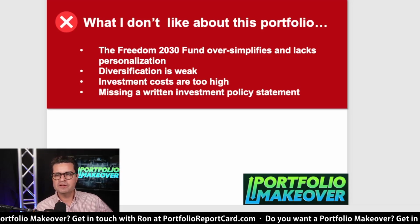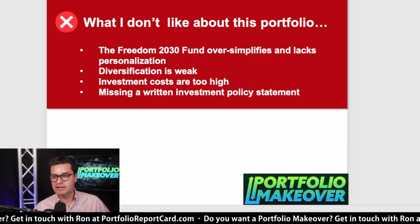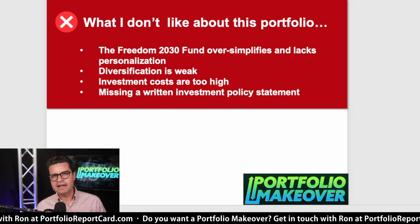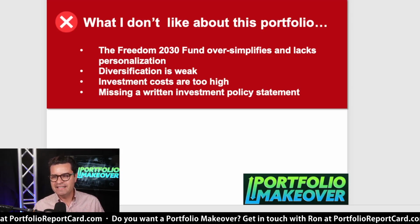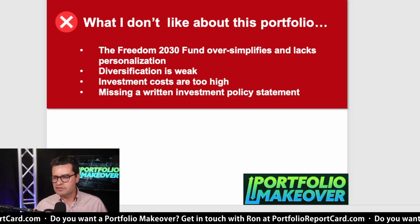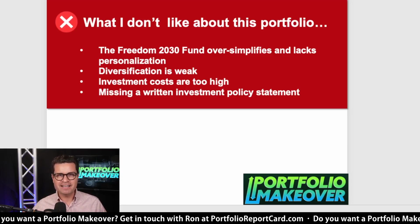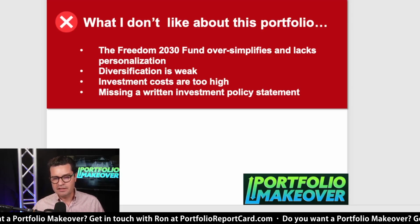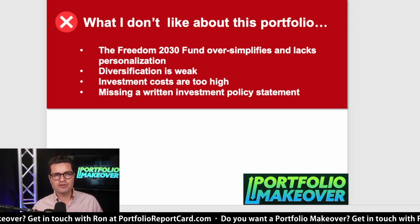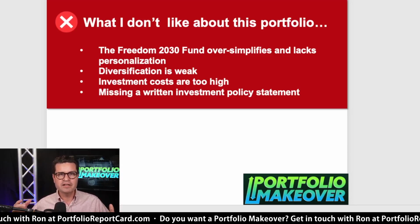Well, that 2030 fund, where Terry has most of her rollover IRA parked, in my view, it oversimplifies the asset allocation process by depersonalizing Terry's asset mix with a one-size-fits-all approach. And that's one of the reasons why I do not like target date funds. In fact, I don't think the Department of Labor should be making them the default choice. I know the bureaucrats running the DOL aren't going to like this, but I don't care.